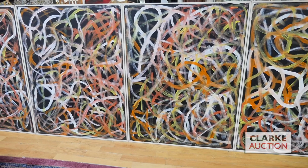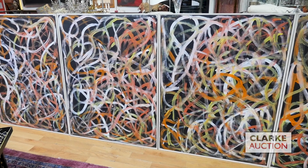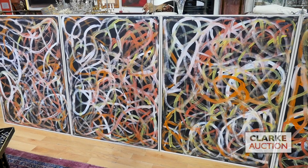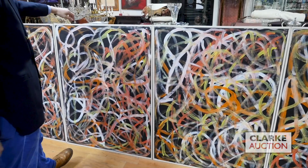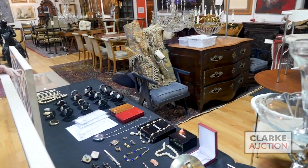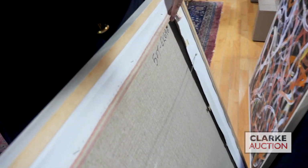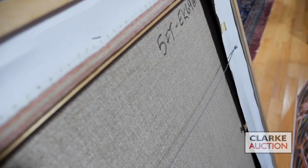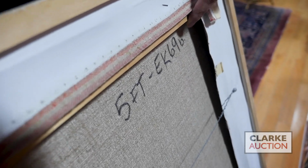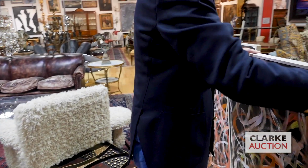I mean, they're very lyrical. The use of color is quite interesting. They come from a local collection and have on the backs, Steve, I don't know if you'll be able to see here, they have the inventory numbers from the Australian gallery that they were originally a part of. As you can see, this is letter B. They're numbered A through E. They're being sold with a $20,000 to $30,000 estimate.